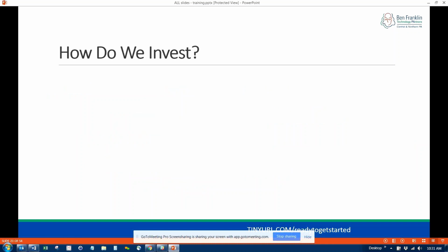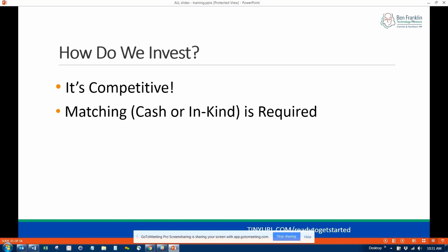So how does Ben Franklin invest? First of all, it's competitive. We are privileged to see a lot of companies throughout our day or our week or our month. And so we're always looking for the most compelling, most job creating, most economically impacting companies to invest in. There is a matching component. So if you're bringing $150,000 to the table, we can match that with our $150,000.